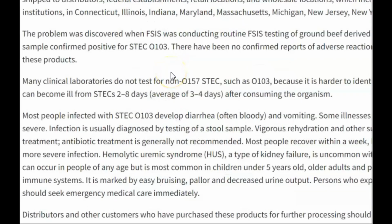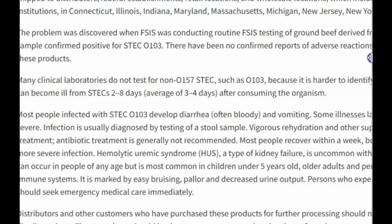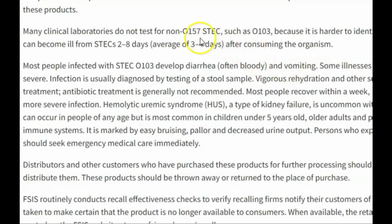Many clinical laboratories do not test for non-O157 STEC because it's hard to identify, or harder to identify than O157 STEC. People can become ill 2 to 8 days, average 3 to 4 days after consuming the organism. Most people infected develop diarrhea, often bloody, and vomiting. Some illnesses last longer and can be more severe. Infection is usually diagnosed by testing the stool sample.